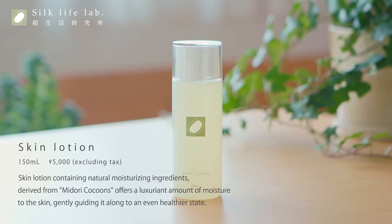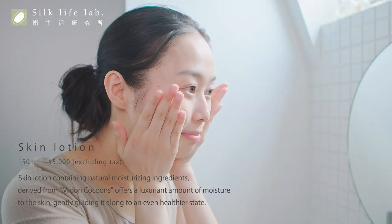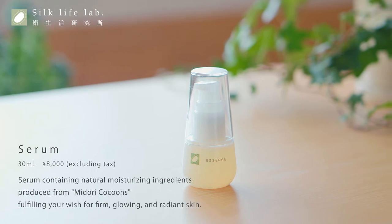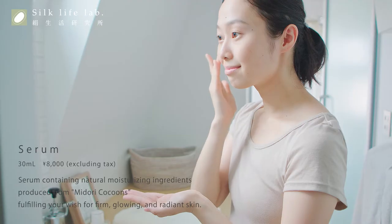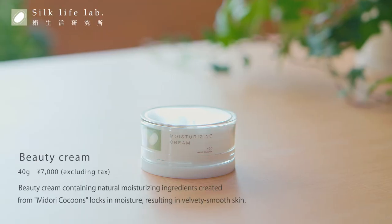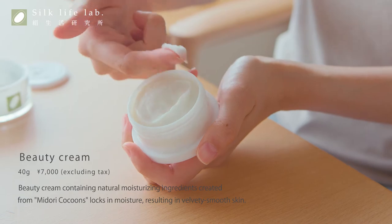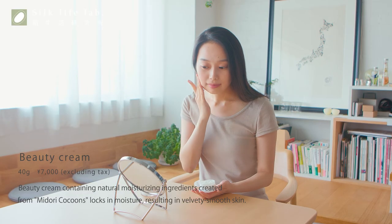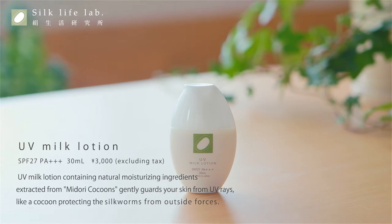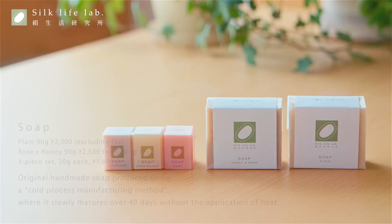Silk lotion produced from Midori Cocoons offers a luxuriant amount of moisture to your skin, gently guiding it along to an even healthier skin. Beauty essence produced from Midori Cocoons can make your skin vital and glowing. Beauty cream produced from Midori Cocoons locks in moisture, resulting in velvety smooth skin. UV milk lotion produced from Midori Cocoons gently guards your skin from UV rays like a cocoon protecting silkworms.